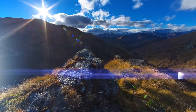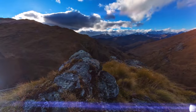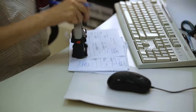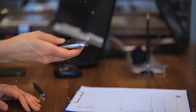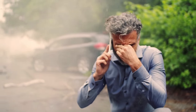Heading over to New Zealand, you're about to visit a 140-year-old unpaved road carved into the side of a mountain. It's so dangerous that you have to get a special permit to drive on it. And don't even think about renting a car, as most rental companies won't allow their vehicles to go to that area. And the standard insurance won't cover any issues you might face there.